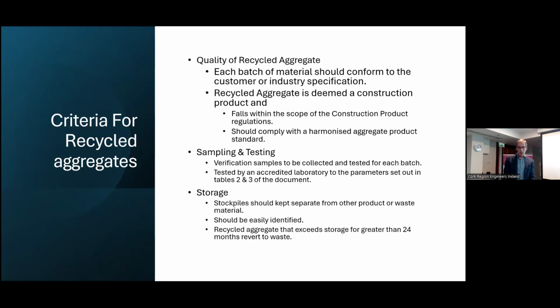The quality of the recycled aggregate. So these are the checks that you must run through in the document. Each batch of the material should conform to a customer or industry specification. In our case, we have a customer, BAM, who want to use the material, and the industry specification is the 6F2 material. The recycled aggregate needs to be deemed a construction product. That means that it falls within the scope of the construction regulations and should comply with a harmonized aggregate standard. Sampling and testing was undertaken as set out in the document, in Table 2 and Table 3. Table 2 is an assessment of solid waste, and Table 3 is an assessment of leachate waste.